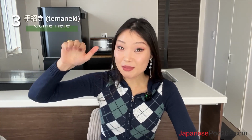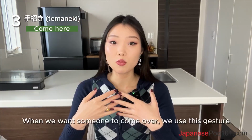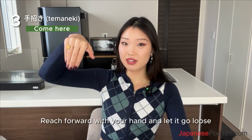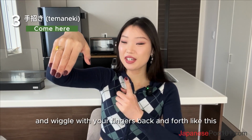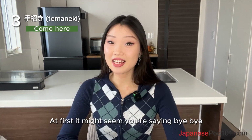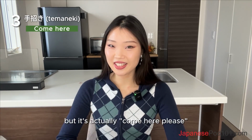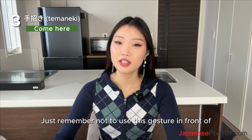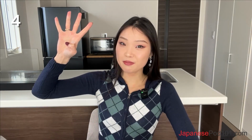Number three. This means come here please, こっち来て. When we want someone to come over, we use this gesture. Reach forward with your hand and let it go loose and wiggle with your fingers back and forth like this. At first, it might seem you're saying bye-bye, but it's actually come here please. Just remember not to use this gesture in front of your superiors or those in higher positions.